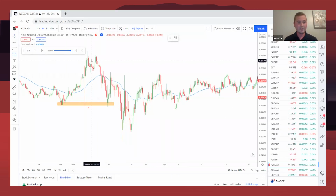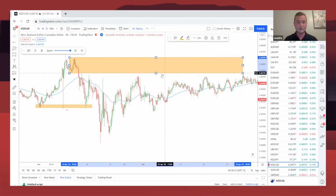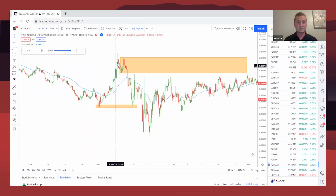I'm going to be looking at this region of price here, this supply level. I'm just going to move this all the way over. So these will be our target ranges. If price can pull back up into this level, then we will look for overall shorts in the market, because this is a key supply level. Obviously, we're still in bearish territory here until we hit this mark.